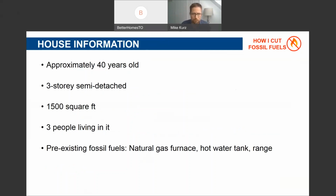A little bit of background info on my house. I think it's a fairly normal house. It was built in the 80s, three stories. I have my daughter and wife living with me. The pre-existing fossil fuels were a gas furnace, hot water tank, and a range.